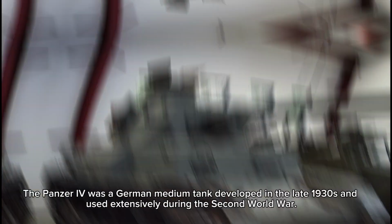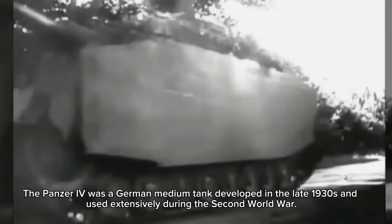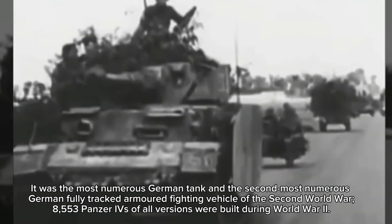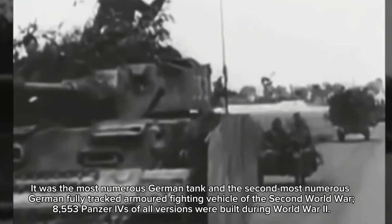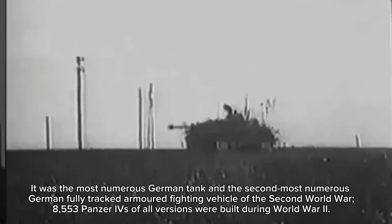4. Panzer IV. The Panzer IV was a German medium tank developed in the late 1930s and used extensively during the Second World War. It was the most numerous German tank and the second most numerous German fully tracked armored fighting vehicle of the Second World War.